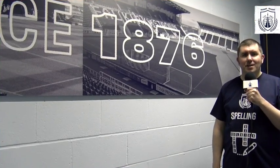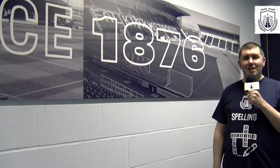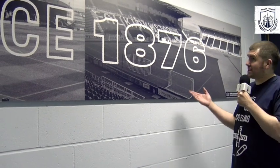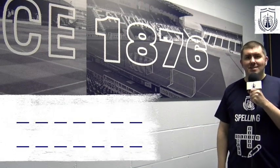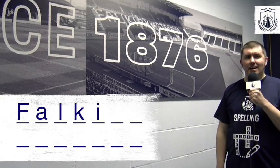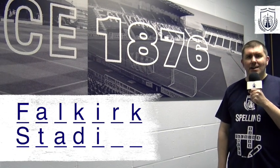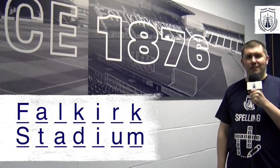It's our last one of our spelling exercise. I hope you've done well with this as we give you the answer to the last one, which is Falkirk Stadium. So 2 words, F-A-L-K-I-R-K for Falkirk, S-T-A-D-I-U-M for stadium, Falkirk Stadium.